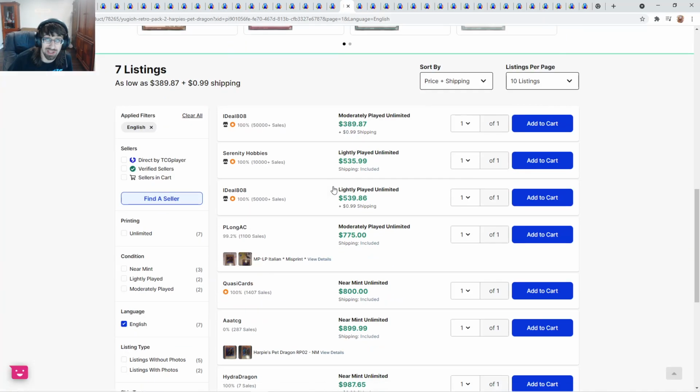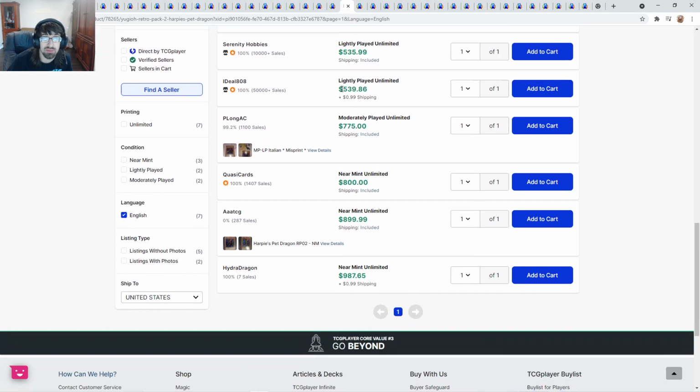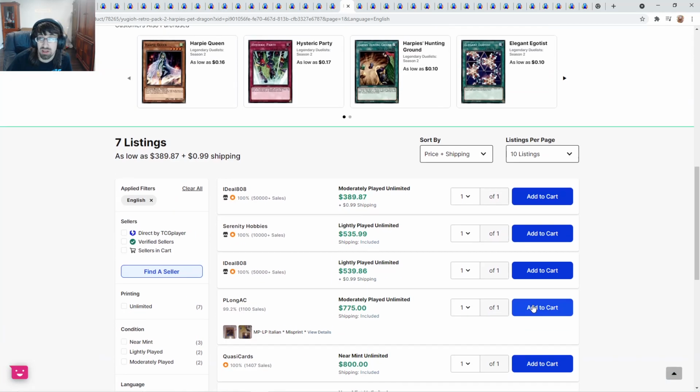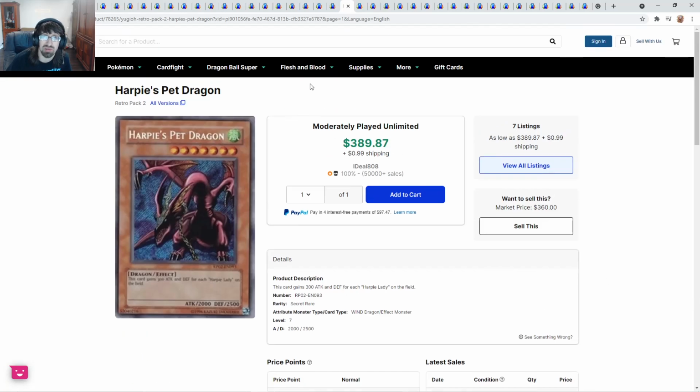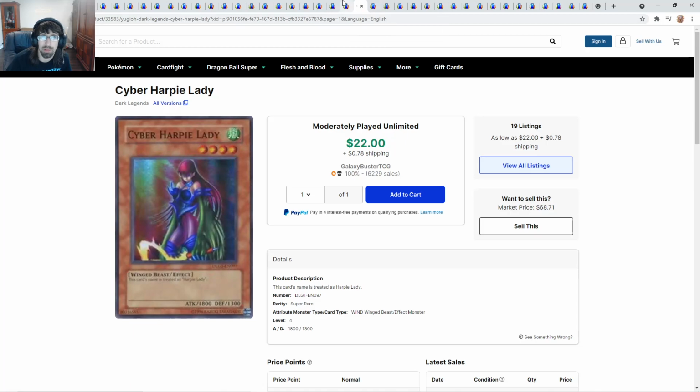Harpy's Pet Dragon from Retro Pack here. I just think these look nicer. Light play 535, 5 something here. Someone bought a light play for 539. I just don't think this card sells. I'm gonna be honest with you, I just don't think the card's worth it.